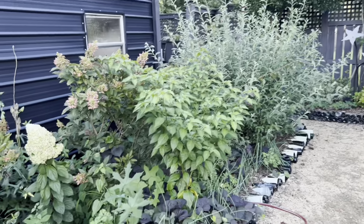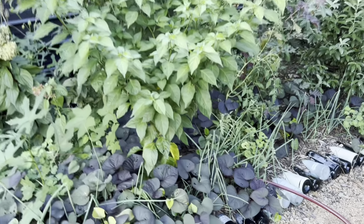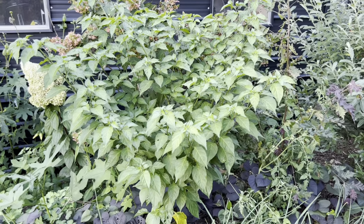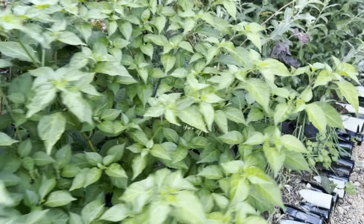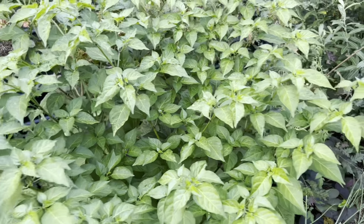But can y'all believe this pepper? This is a single pepper plant. I don't remember the variety, and I have a feeling it's probably some horribly hot thing that my body will instantly reject. But its stature is so impressive. So that's really nice.